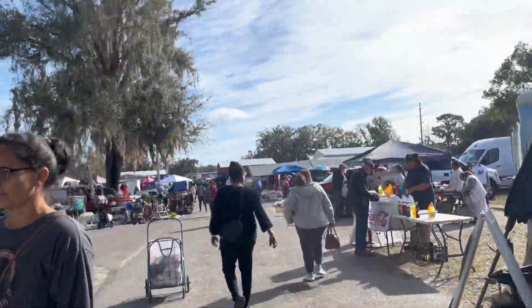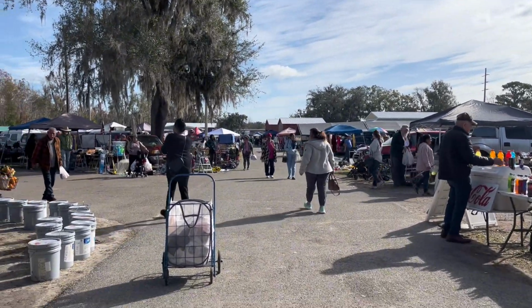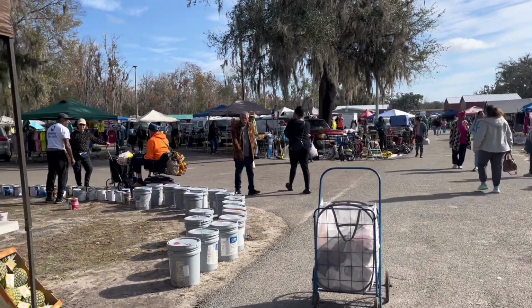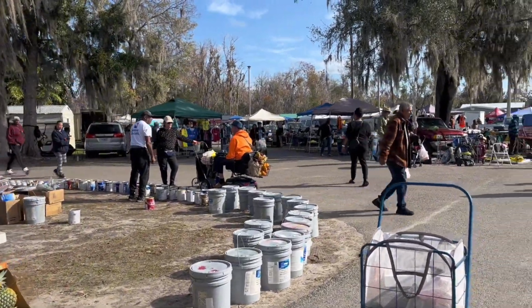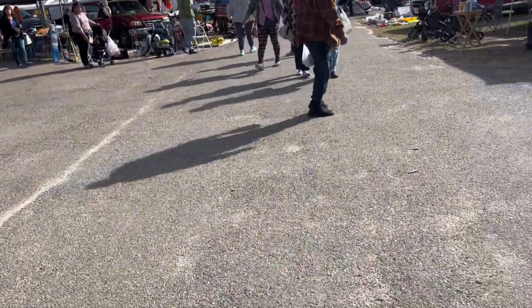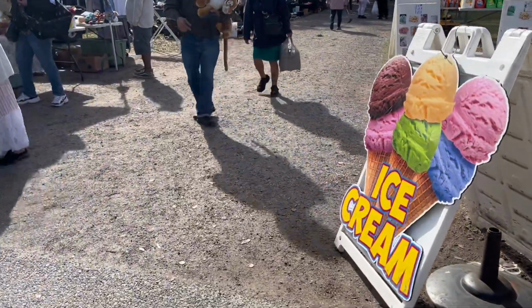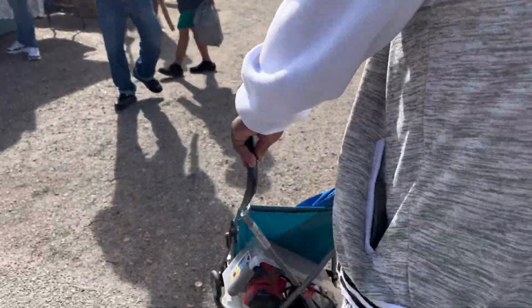And like I said, at this flea market, they sell fruits and veggies in the back. This is a huge flea market. So I don't know if we're going to make it to be able to walk the full flea market today, because we have the baby with us, and you know, he gets tired, so we have to take several breaks. Even though we have a stroller, he insists on getting out walking.